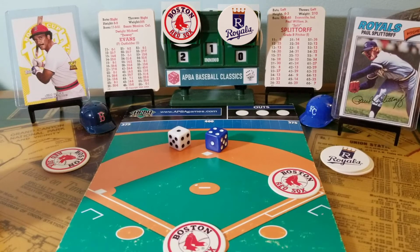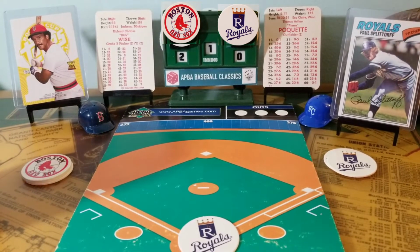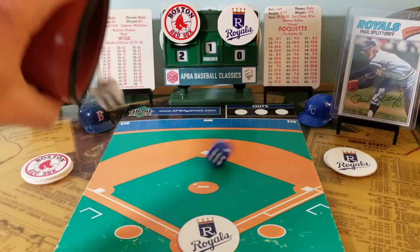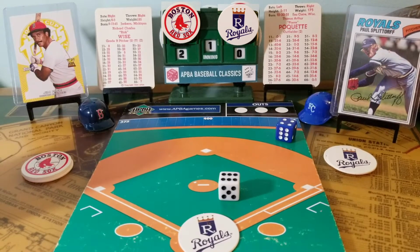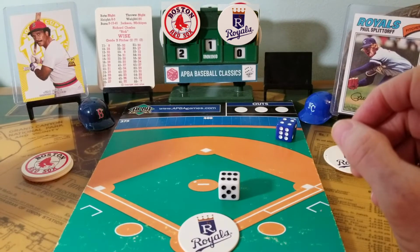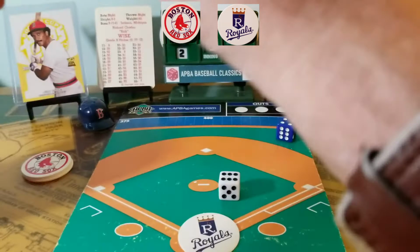The big blow was the home run by Carl Yastrzemski. We go to the bottom of the first. Boston 2 and Kansas City coming to bat. All right, Tom Poquette will lead off for the Royals. 46 is a fly ball to left field, caught by Jim Rice. Red Sox have Rice in left, Lynn in center, and Dewey Evans in right field. Rice is in left, yeah.